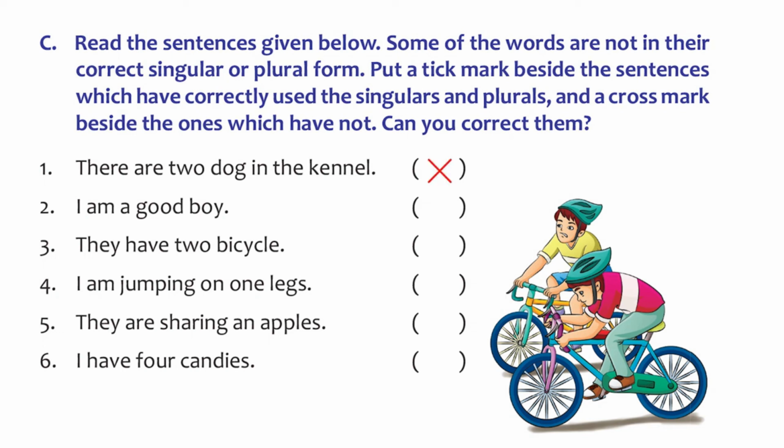The next one, I am a good boy. That's correct. We're talking about 1 boy, so we don't require S at the end of boy. The third one, they have 2 bicycles. Here they're talking about 2 bicycles. So we need to write S at the end of bicycle. So we can put a cross mark here. The fourth one, I'm jumping on 1 leg. We're talking about 1 leg. We don't require S at the end of the word leg. So just put a cross mark.